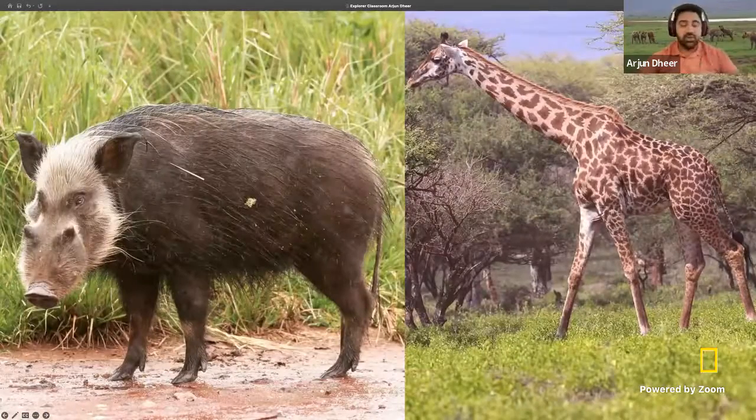And carnivores are different from omnivores, which are animals that eat both meat and plants. An example of an omnivore is this bush pig on the left, very similar to the type of pig you'd see at a farm or a barn. And the animal on the right is a herbivore, a plant eater, a vegetarian, and this is called a giraffe.